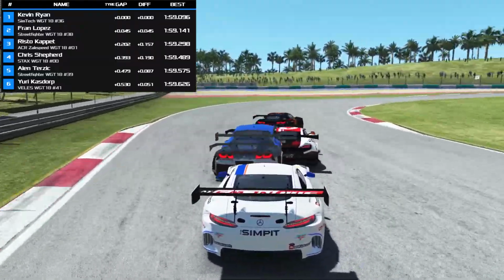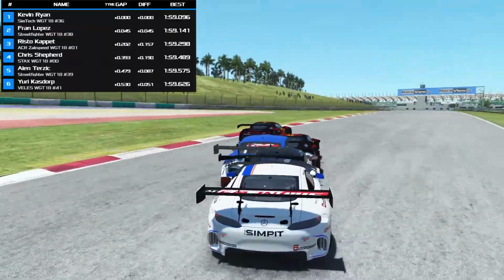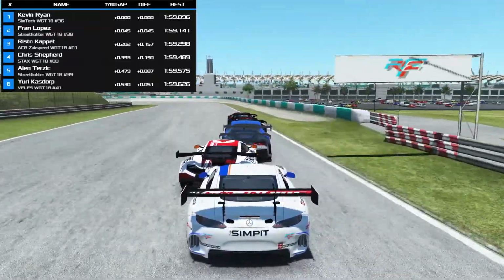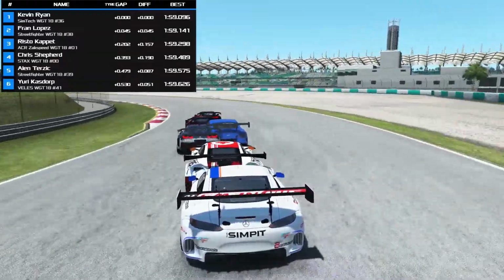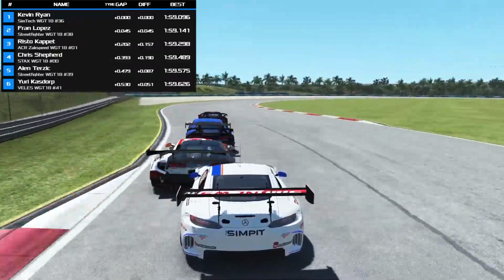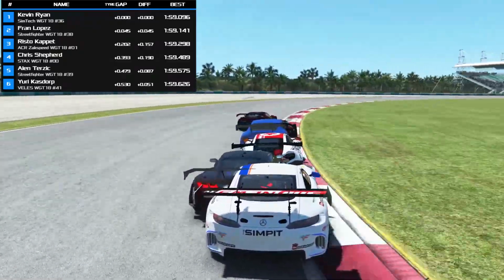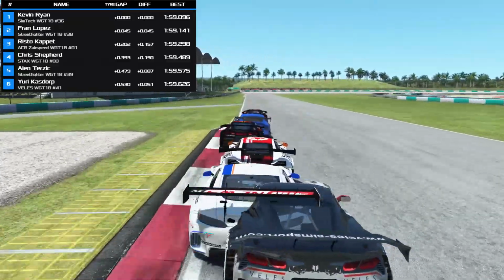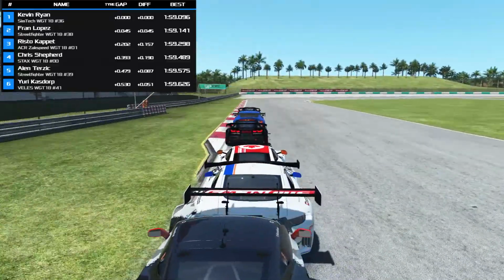The Mercedes has quite a short first gear, so I opted not to use it. I used only second gear, and that cost me a bit in the acceleration zones, and also I wasn't deep enough into the brakes. Here, however, for example, the Corvettes should suffer. They have great acceleration, but not so good downforce. So here I am gaining a bit.